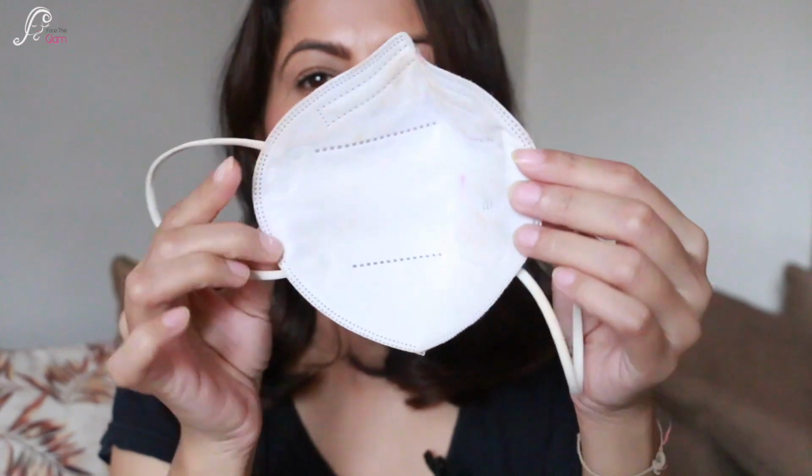What's up everyone, it's 3 o'clock right now and it's been more than 3 hours since I put on the foundation, and for some reason I have to wear a mask on and off. My mask is in use. So it is kind of getting transferred on the mask, but it is still on my face. So actually it's a real test in today's scenario when one has to wear a mask. It is transferring, but it is still looking the same as it was before. The foundation has reduced a little bit here.